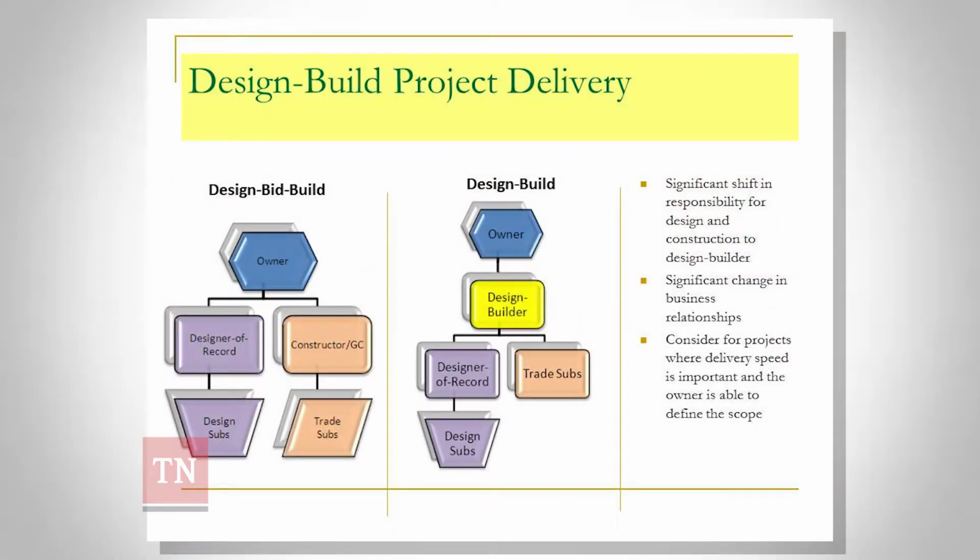Talk a little bit about design build from still the 30,000 foot level. As a policy guy, I don't get down in the weeds that much. I miss the weeds, quite honestly, but my life is up at the 30,000 foot level where we talk about concepts and issues and barriers and risk. So in this schematic, you can see that design build is very much different than the traditional bid build system. It shifts the risk and the responsibility for design and construction to the design builder.